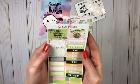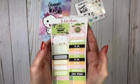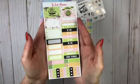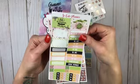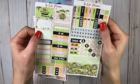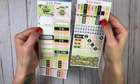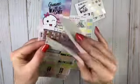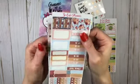This is the second one. It says, "Be courageous, wonders will follow." Isn't that pretty? And this one's the Sweet Succulents. And then here is the second page. I love them. She gives you so much in a kit. This one is Books in Bloom.